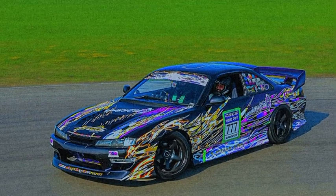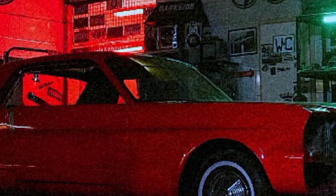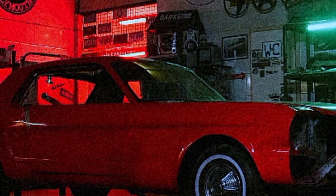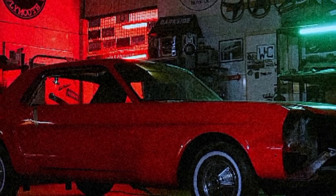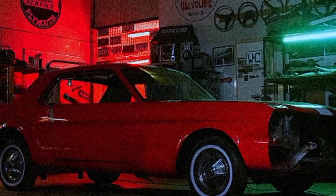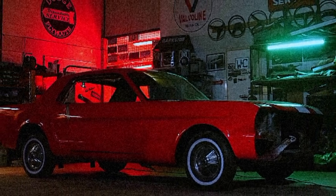In 1971, Ford dropped a bombshell into the muscle car world, the Boss 351. It wasn't just a rehash of the 351 Cleveland. This engine had major upgrades: solid lifter camshaft, forged pistons, high compression, and better breathing heads. It was basically a race engine in a street car.